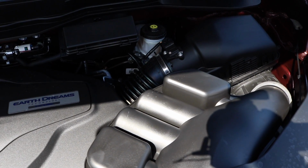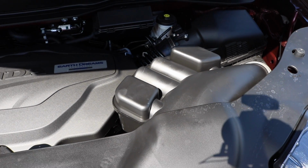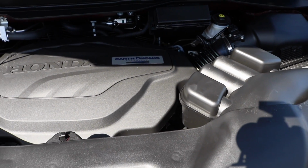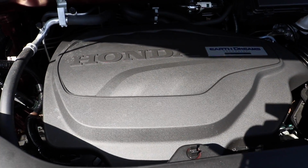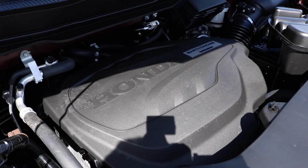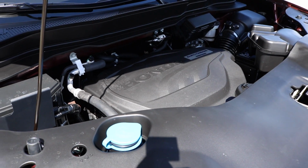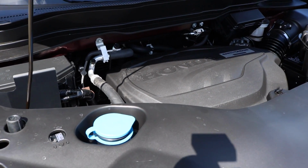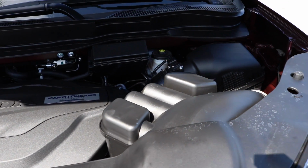But at the end of the day, that's a 3.5 liter V6, 280 horsepower. You're looking at, in the city, MPGs, 19, on the highway, 26. If you're gonna drag race your Ridgeline, you're looking at 0 to 60 in about 6.6 seconds. It can tow up to 5,000 pounds, and it has a payload of 1,468 pounds that you could put in the back of this truck.